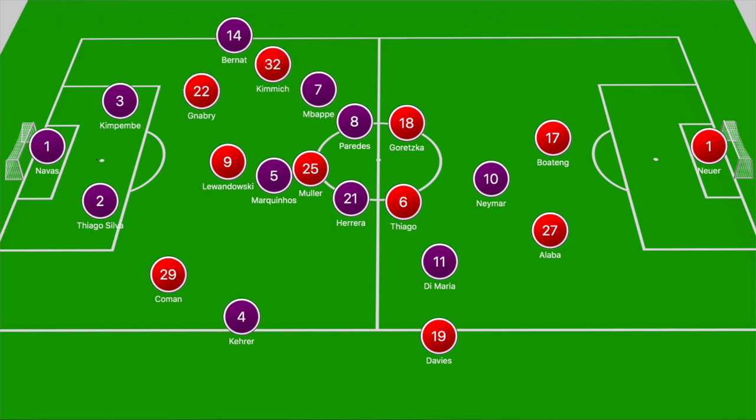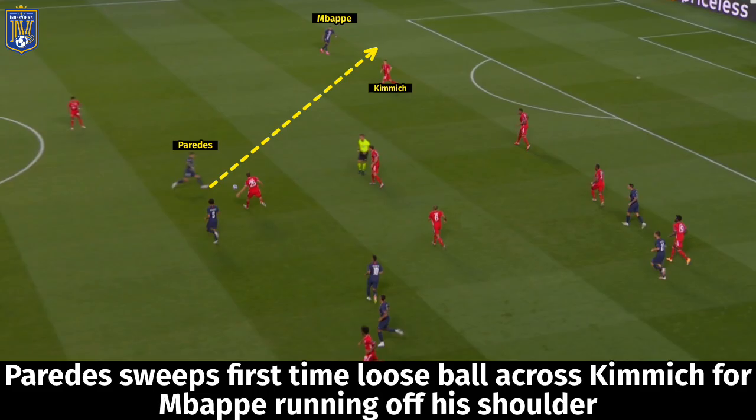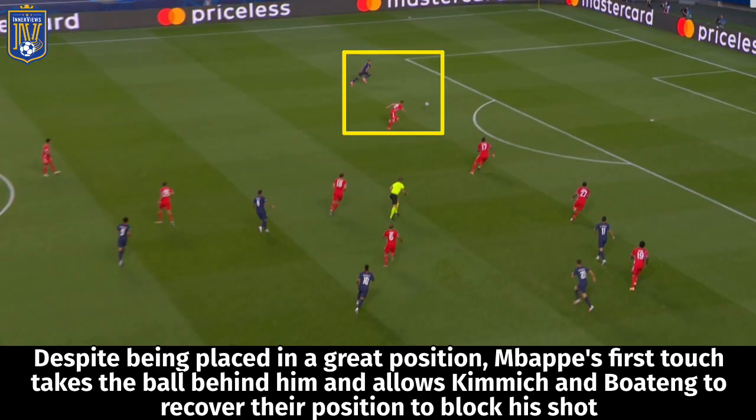Ultimately, the biggest issue that Bayern encountered in that opening half was the advanced positioning of Kimmich. They tried to peg back Mbappe by pushing Kimmich forward, but when PSG were able to break in transition, Mbappe had so much space down that left channel, and he was able to get into good goal-scoring positions.